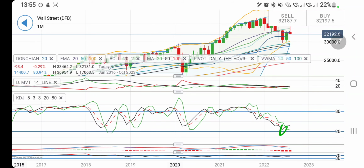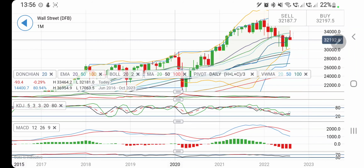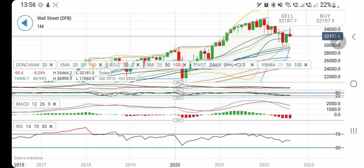The stochastic is near the bottom, trying to trade flat, and it may try to drop from there. And then MACD, it is divergent and bearish, and it may try to converge a little. See, it is trying to trade flat. I look forward to how it behaves this month. Probably a little divergence can be expected.